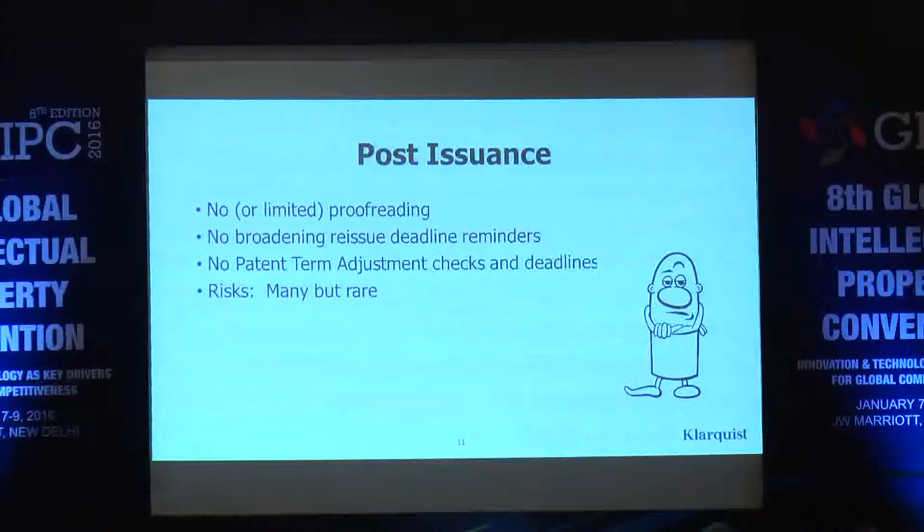The post-issuance, just like I said, there are some things that happen at publication. When a patent issues in the United States, there are all these things that you can do and you can monitor and you can check. You can proofread the case, but a lot of our clients are doing no or limited proofreading. Maybe they're just looking at the claims. There's a broadening reissue, a reminder, and a deadline 2 years after issue. A lot of our clients are saying, don't tell us about this, we'll watch this ourselves. Don't have the law firm do that.